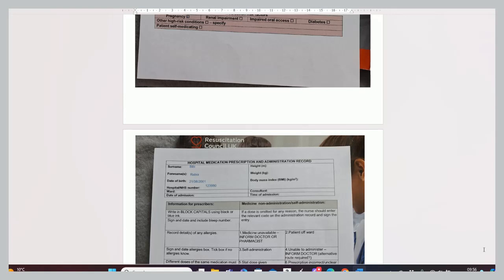Rabia, do you have any problems swallowing? Would you like to take your medications with water or juice? And can I ask you, Rabia, have you got any pain at the moment? When did you last have any pain relief? Because you're checking to see when she last had any analgesia, because certainly for paracetamol, if it's within a 4-hour window, you're not going to be able to give her any more.